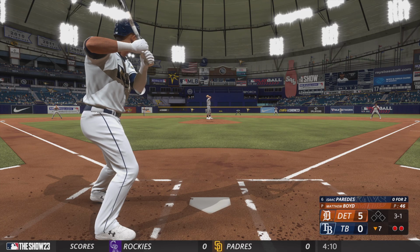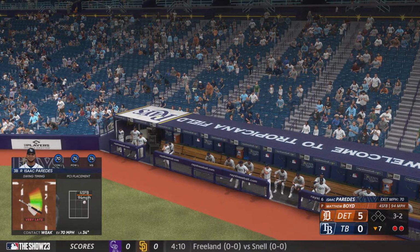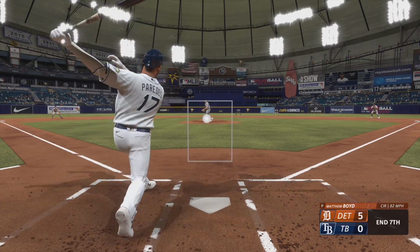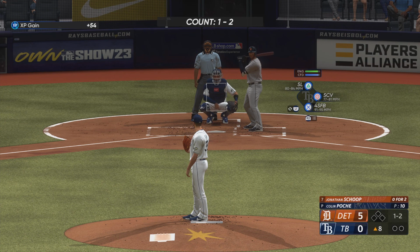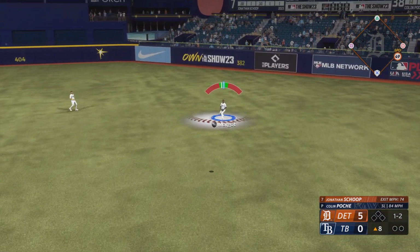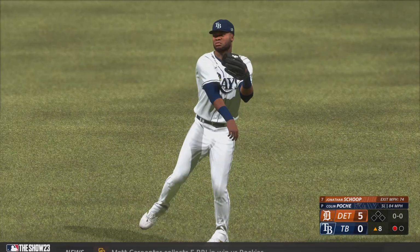2 outs. Fouls one away, and now 3-2. Swing and a miss, and he is down on strikes for the 3rd straight. Back now in Tampa Bay. Here's the second baseman, Jonathan Schoop. Out towards right center field. Margot pulls that one down, and there's one away.